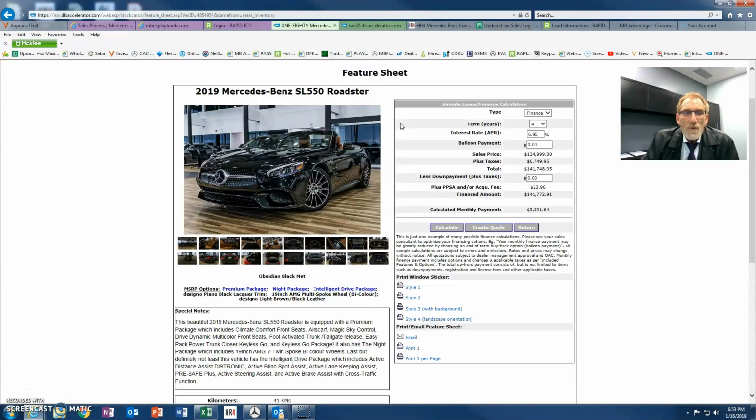Obviously, an absolutely beautiful car, this 2019 Mercedes-Benz SL 550 Roadster, nicely equipped. Premium package, which includes the climate comfort front seats. It has the air scarf, the Magic Sky control, the drive dynamic multicolor front seats, foot activated trunk tailgate, easy power pack trunk, keyless go. Also has the night package, which includes the 19-inch AMG 7-spoke wheels.